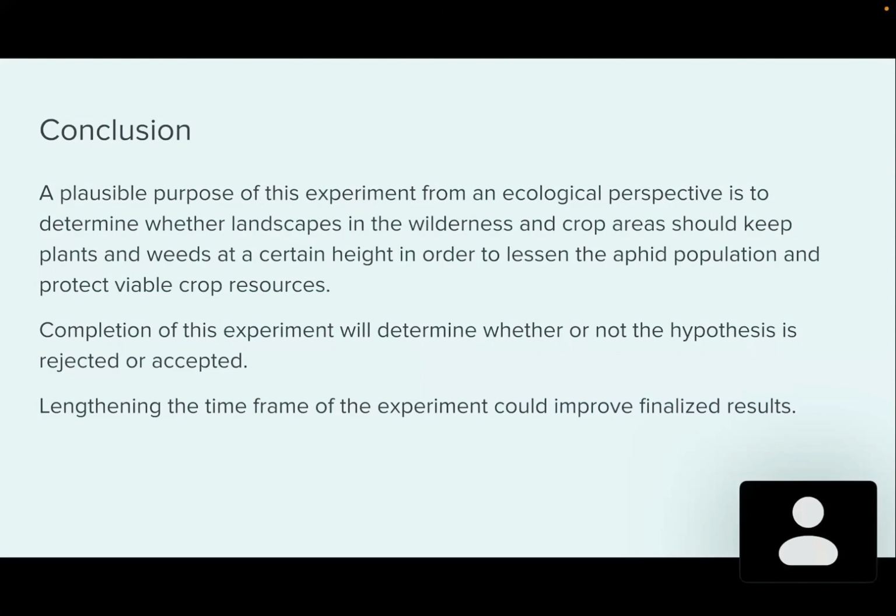Essentially, this experiment would have a purpose from an ecological perspective, because it can maybe determine whether landscapes in the wilderness and crop areas should keep plants and weeds at a certain height in order to lessen the aphid population and protect viable crop resources. Obviously, when you're done with this experiment, you can determine whether or not the hypothesis is rejected or accepted. And if you want to decide what could be improved on this experiment, you can do it over a longer period of time, which could bring more accurate final results.